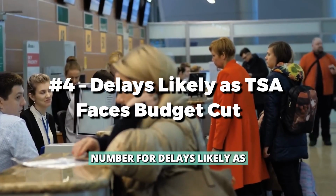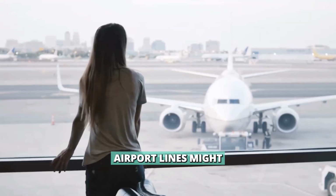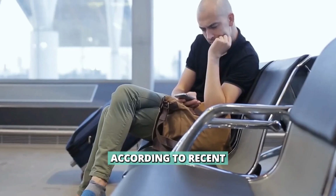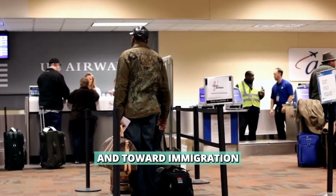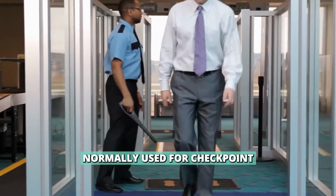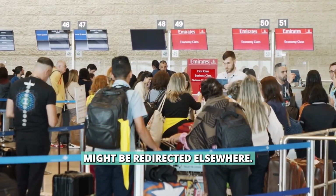Number 4. Delay is likely as TSA faces budget cuts. Airport lines might soon get even longer, and not because of more travelers, but because TSA may have less money to work with. According to recent reports, the Trump administration is considering shifting funds away from TSA and toward Immigration and Customs Enforcement, ICE, to support expanded deportation efforts. That means money normally used for checkpoint staffing, screening tech, and traveler services might be redirected elsewhere.